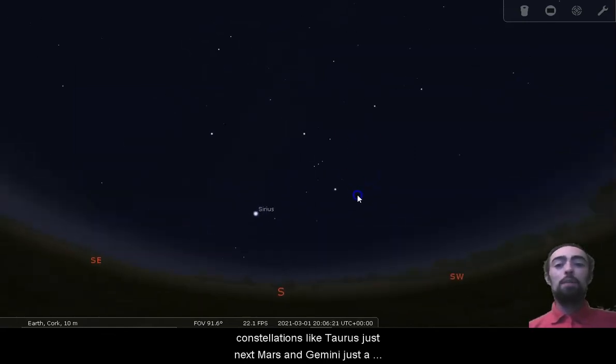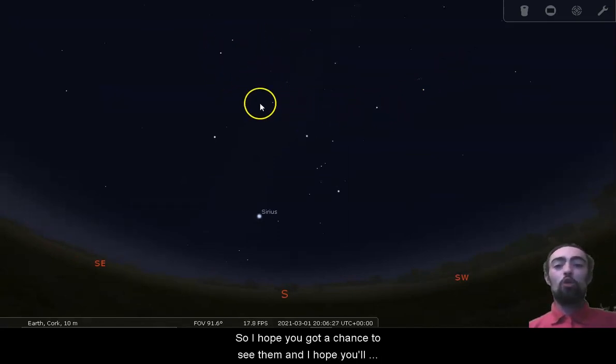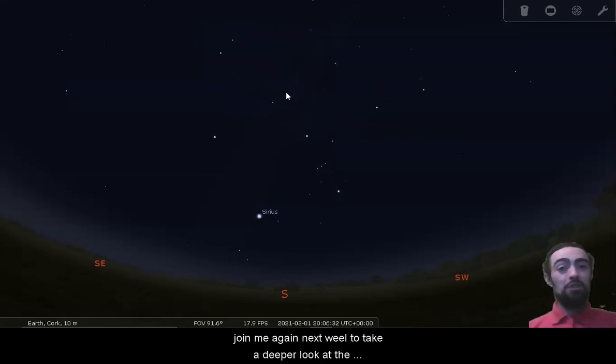But we should still be able to find constellations like Taurus just next to Mars, and Gemini just a little bit above Orion and across from Taurus here. So I hope you get a chance to see them, and I hope you'll join me again next week to take a deeper look at the objects along the ecliptic.